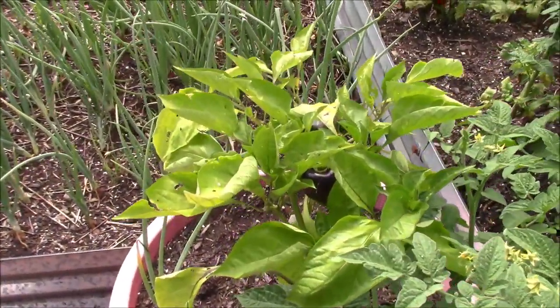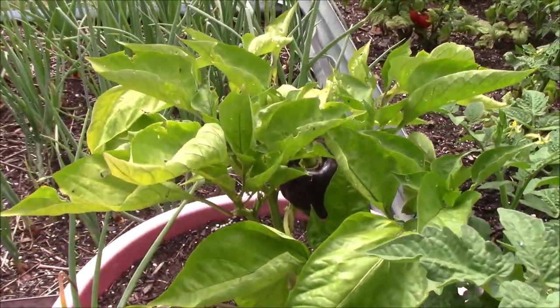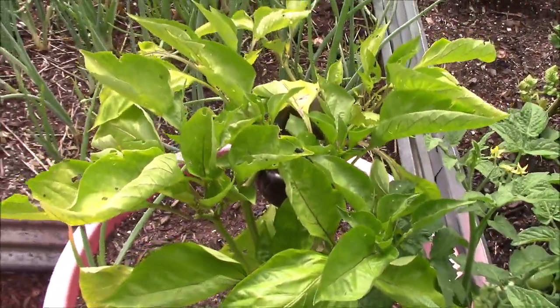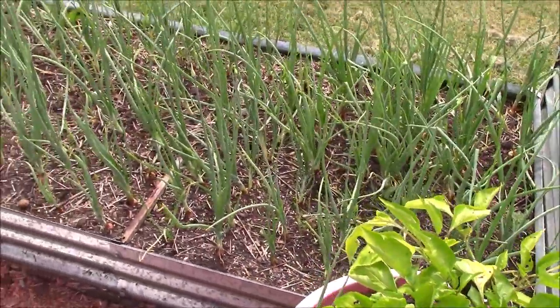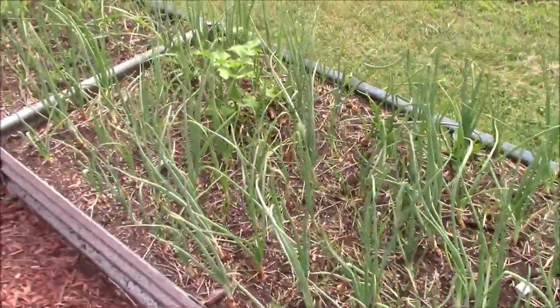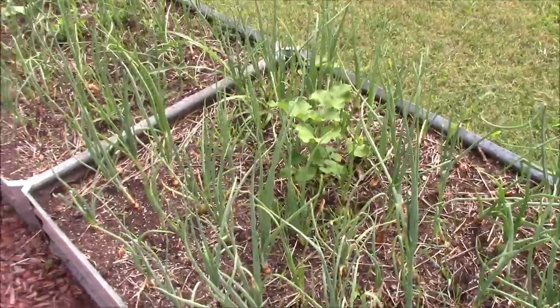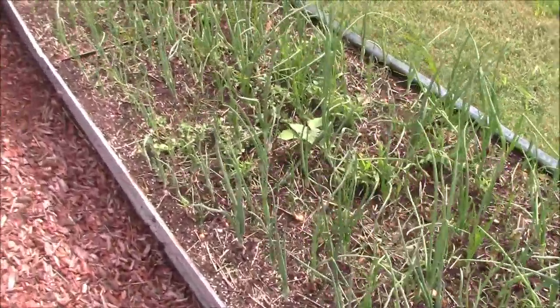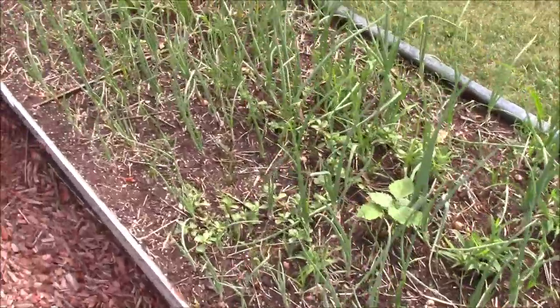All right, guys, we're still in the raised bed garden here. Thought we'd take a look. There's some purple Islander peppers. They're just a purple bell pepper. Back out through here, we got some yellow onions. Also got a few weeds there. Just want to take care of that. But these are our red onions, and they seem to come with a few weeds too.